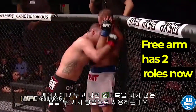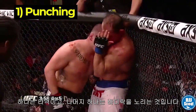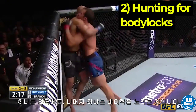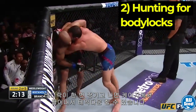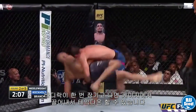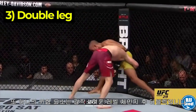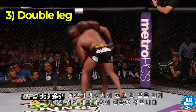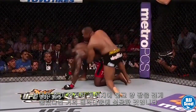Once you are pinned, the non-underhooking arm now serves a dual purpose. It is either landing strikes, or is hunting for a body lock. When a body lock is on, you can be pulled off the cage and taken down. The other main threat is a sudden level change to a double. Getting your hips flattened against the cage, with both arms deep around them, is almost a certain takedown.